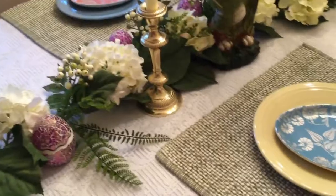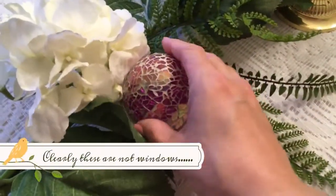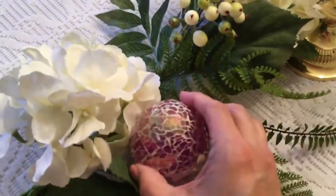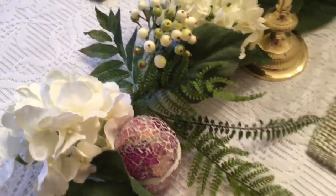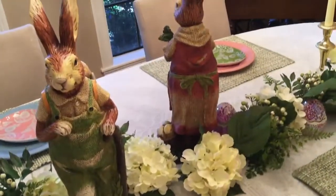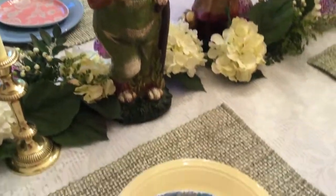It has these little cute stained glass windows sprinkled throughout the tablescape, and they open up so you can put either a candle or maybe some little jelly beans or something fun in there for the holiday. And there's about 6 of them sprinkled around the table. The Easter bunnies, they came from Hobby Lobby.